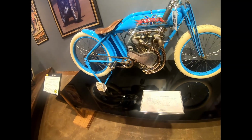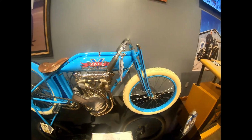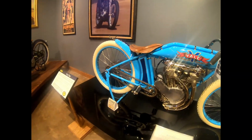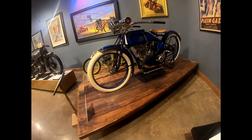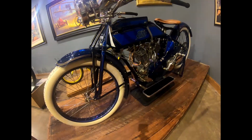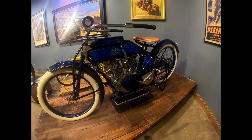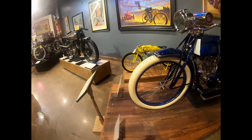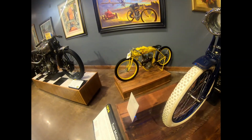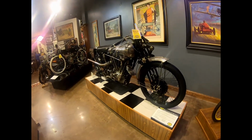1913, it says. Another Thor. Wow. Getting bigger. '16. Beautiful. Oh, Cyclone. Oh, that's a Brough Superior.